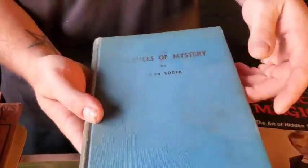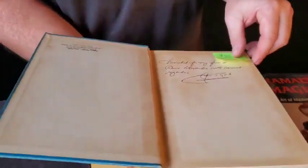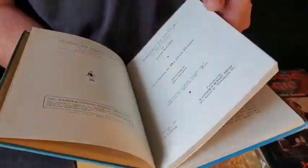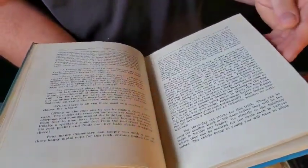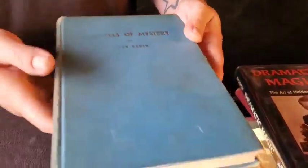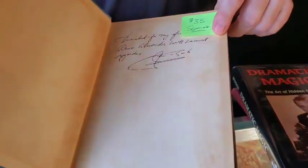Forging Ahead and Marvels of Mystery, I would say, are two of the best. Keith turned me onto these books, and of course, Keith has a lot of books he says you got to read, but I actually read these, and they're really good. He actually let me borrow one time. I read a couple chapters, and I bought them the next day. Marvels of Mystery, John Booth, signed, only $35.